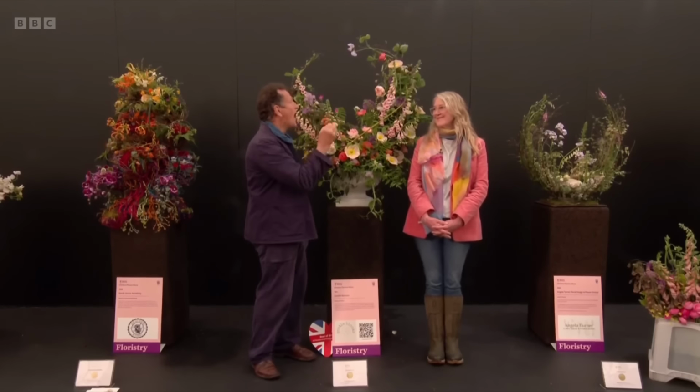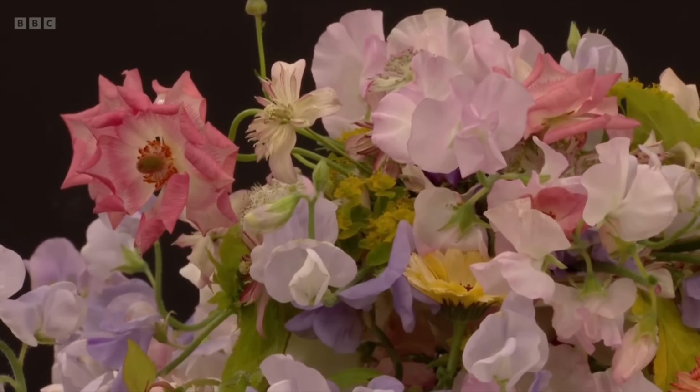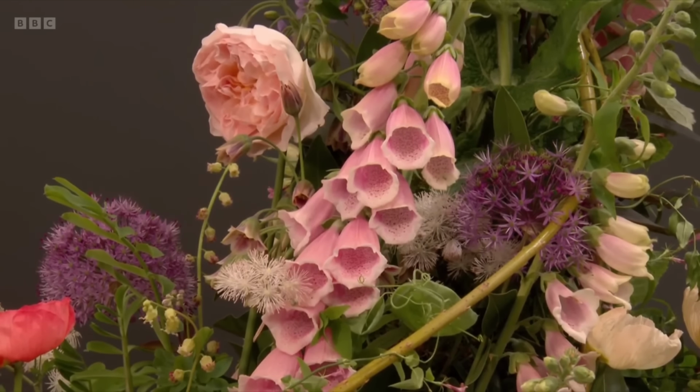But if you want inspiration for how you can really get your flowers to look as good as possible, then come to Chelsea, because there's no better place than here, because of course it attracts the best florists from around the world, as the best of every other kind of horticulture. Now with me, Nicola, you have made this beautiful arrangement. You've won a gold medal, so congratulations on that.